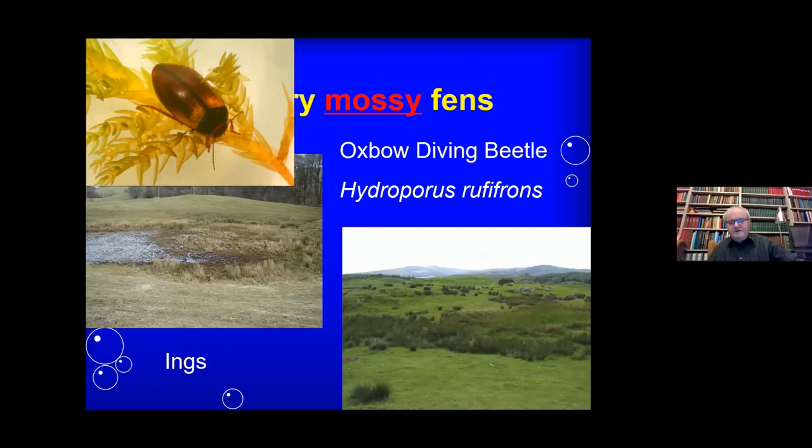If you go here, one of the sites, I've never actually found it here yet. This is above Wise. How do you pronounce Wisine Tarn? That's what I call it anyway. Wisine Tarn in the Lake District. Often when I go there, the pond is dry. And that's the point.